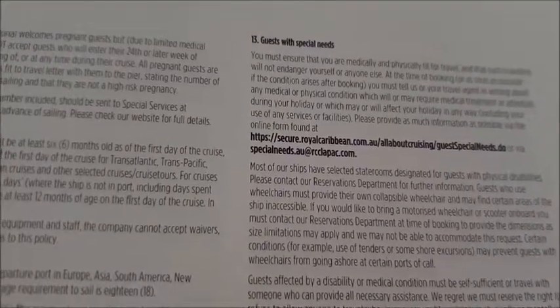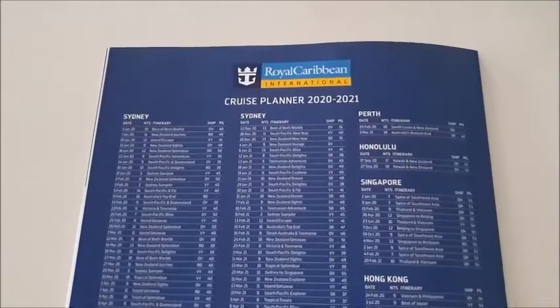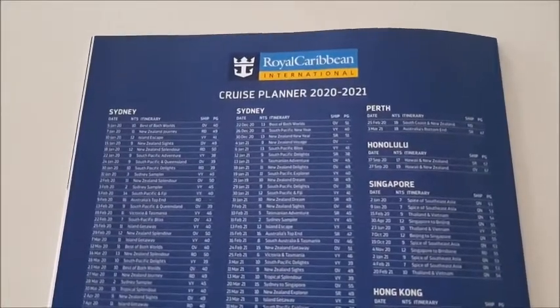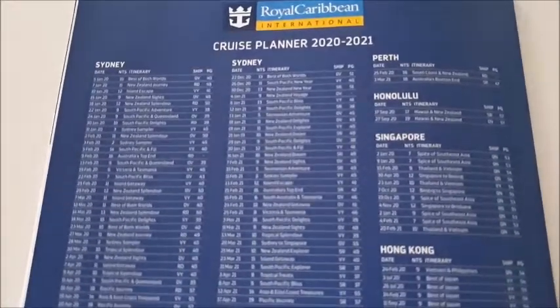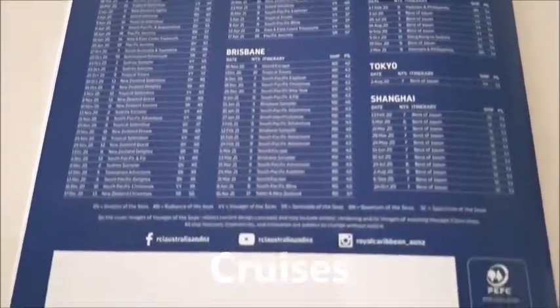That's a good one. Oh, let's focus. Yeah, email them and they will help you. So that's a good one to know. Dining, specialty pages on any brochure. Royal Caribbean on the back, cruise planner. So it just gives you the breakdown of all the ships.